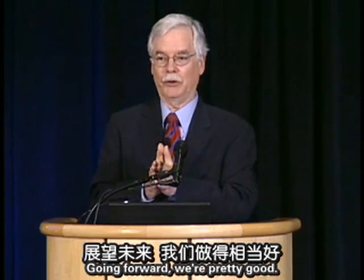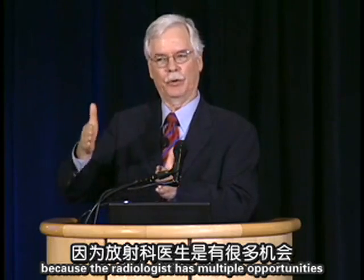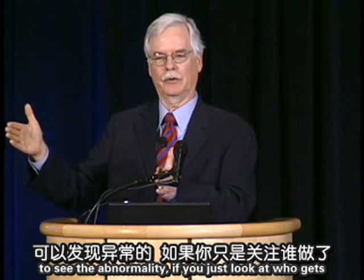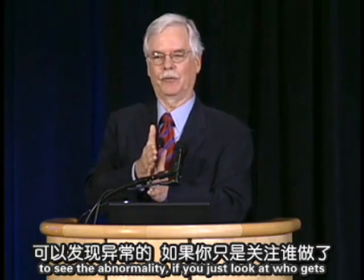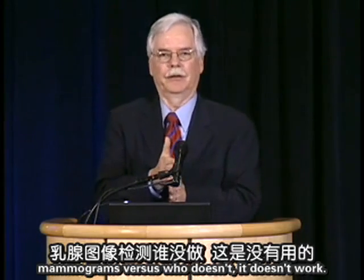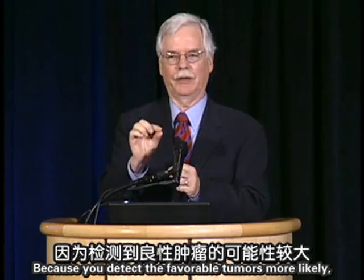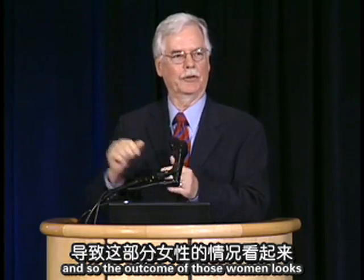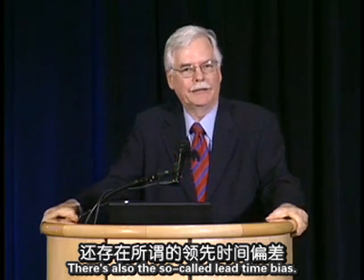Going forward were pretty good. And the length time bias, again, because the radiologist has multiple opportunities to see the abnormality. If you just look at who gets mammograms versus doesn't, it doesn't work, because you detect the favorable tumors more likely, and so the outcome of those women looks much more favorable as well. There's also the so-called lead time bias.